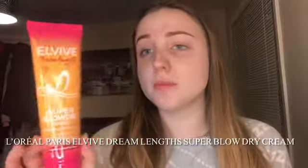The products that I use when I get out of the shower is, first of all, I'll go in with the Super Blow Dry Cream. I literally feel like I can't talk today, like all my words seem to be coming out funny. Weird. This is like a leave-in, I'm not going to say conditioner because I wouldn't say it conditions your hair, but it helps you blow dry it and it does make it a bit smoother. I've tried this a couple of times and it's really good. It's supposed to nourish, lengthen and ease blow dry.